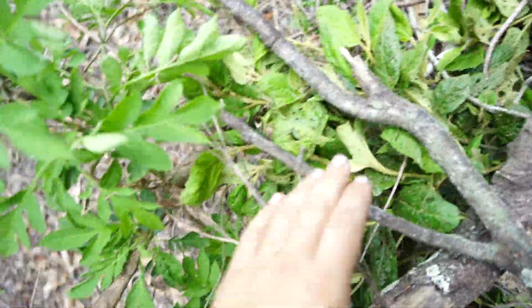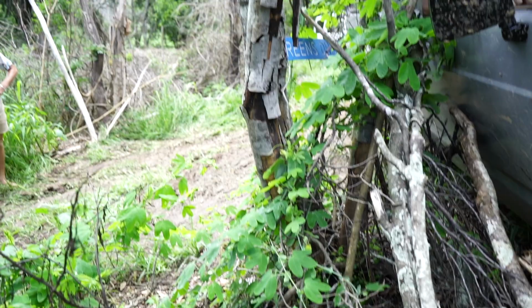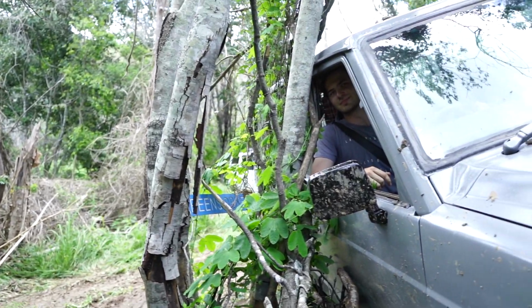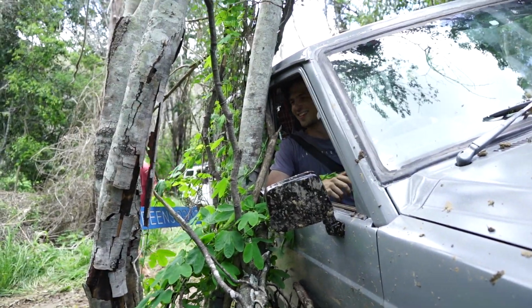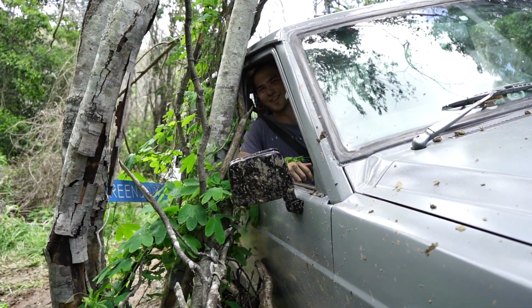Alright, so on this week's episode of Black Stump Bushwalking, we have come across a beautiful tree here. Hey, mate. Is that the Nardo Grey Patrol from Blackstone? Yeah, fresh respray. First time out of the house.